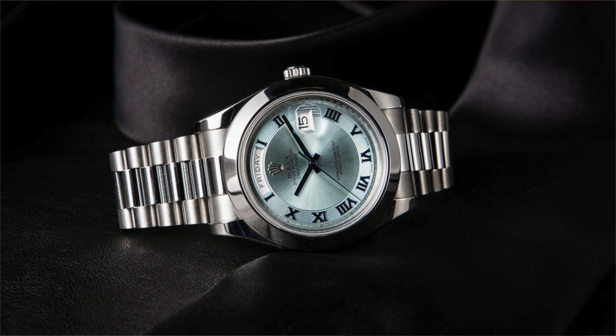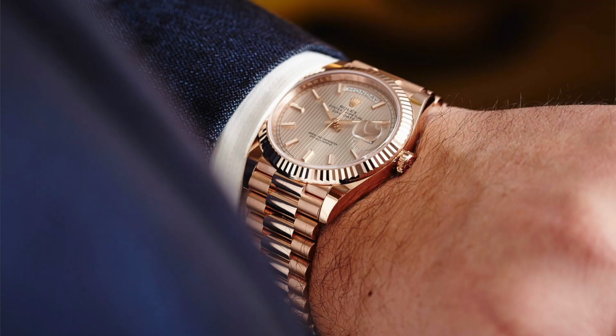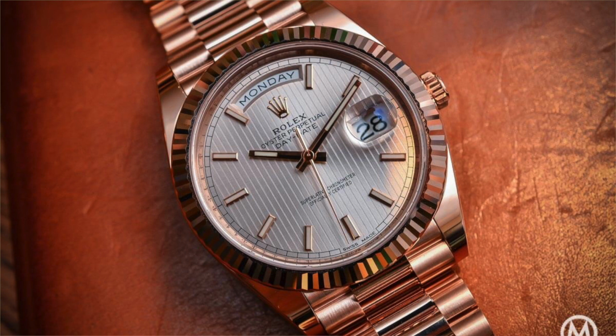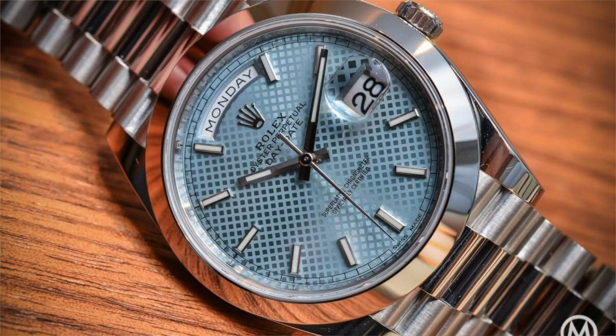Later on, in 2015, specifically, we saw the release of the Day-Date 40, which was a 40mm case size, which is a much cleaner, kind of more subtle, more classic, much more true to the original 36mm in terms of proportions than the 41mm Day-Date 2. The Day-Date 40 was therefore much more popular at the time, became more sought after, and sold eventually for well over its list price as a result of being so popular.